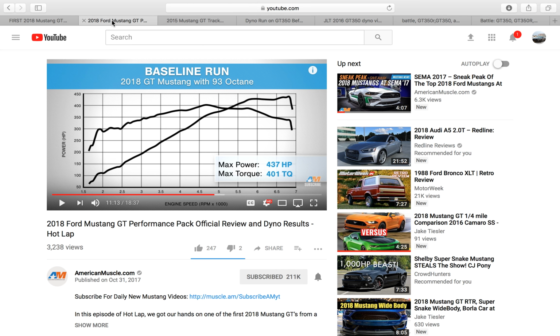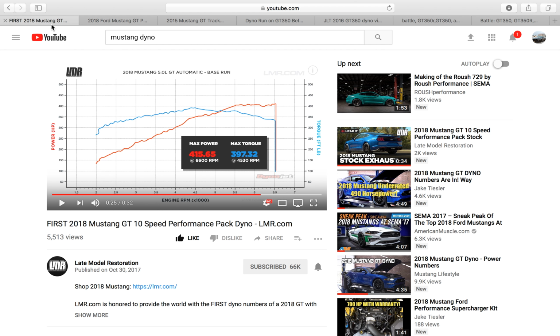We've got some good news for you. These are the dyno numbers from yesterday from Late Model Restoration. The 2018 Mustang GT with the automatic 10-speed made 415 wheel horsepower. Now, I thought that could have been a fluke. I thought maybe good fuel, good air, the dyno's generous, and they got kind of a freak car.